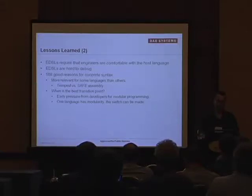There's also a question of when is the best transition point. When do you want to move from an EDSL into concrete syntax? Alexi, our compiler guru, had thoughts on this. He said that very early in a project, you're going to have pressure from the developers to have modularity. They want to be able to split things into multiple files, and in an EDSL, you can basically leverage the host system's module system for that. Once the language you're building has a module system, that might be a good time to transition, but you probably don't want to move over until that's in place.